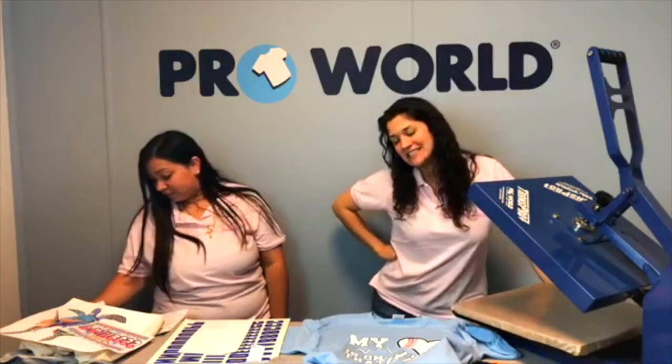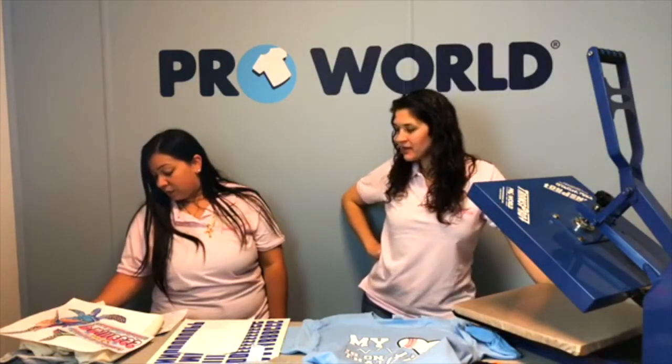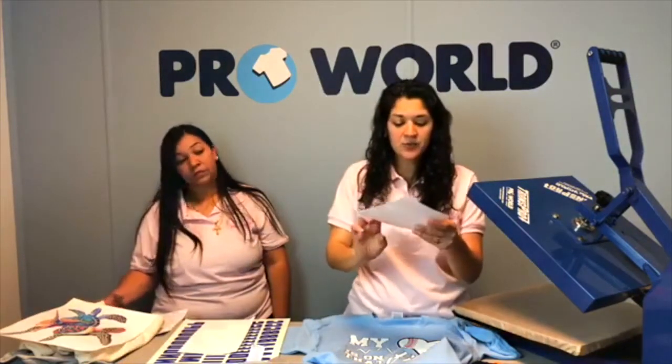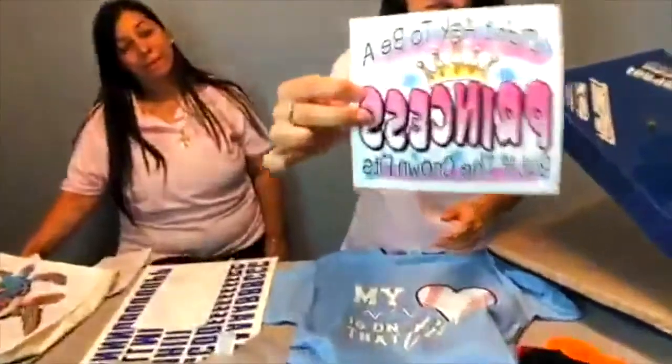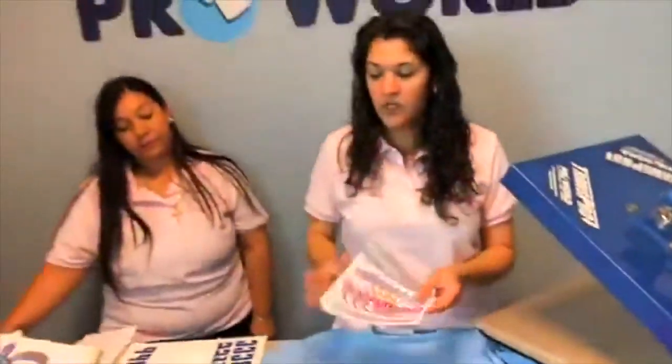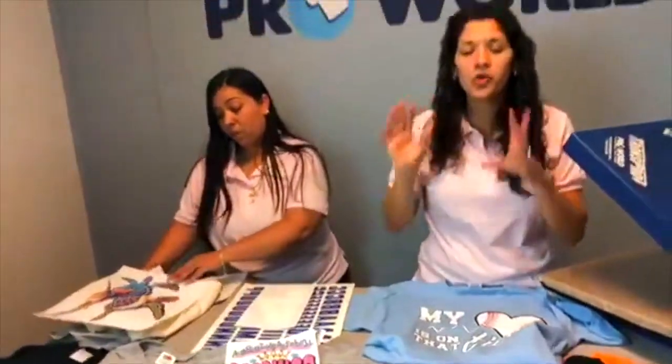But you can see this one's really fun because it has little sparkles in it. I don't know if we can zoom in on there. You can kind of see the little glitters. But there's so many on the website.